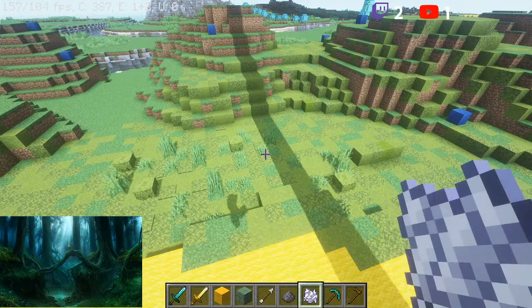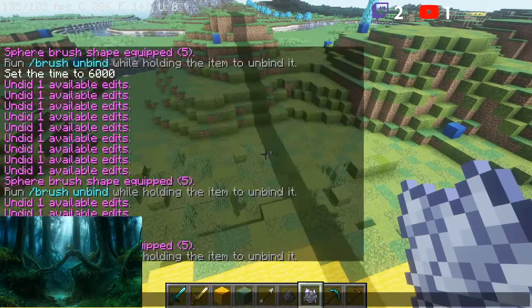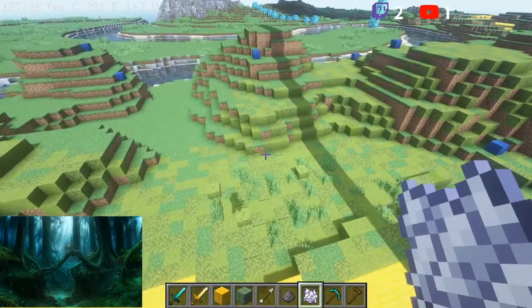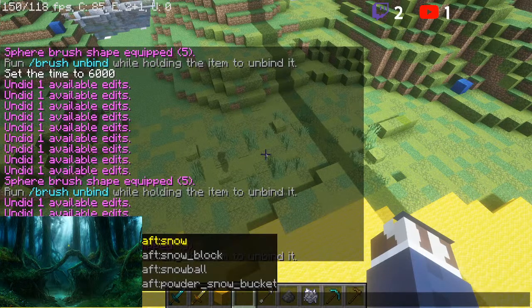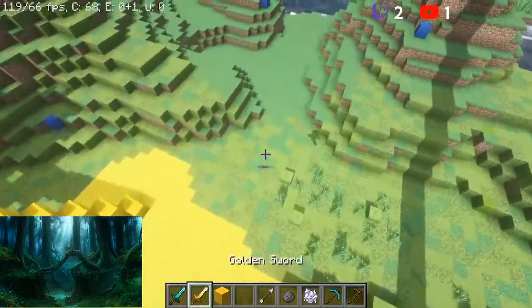Glitched grass. Happens when snow is supposed to be on grass in snowy biomes, but it glitches out. I'm curious now. Is it something that you can give yourself? If I throw this away, can I say... snowy... what's it called? Snowy grass? I don't know if it's something I can use in commands. I don't know if we'll be able to do much with it.